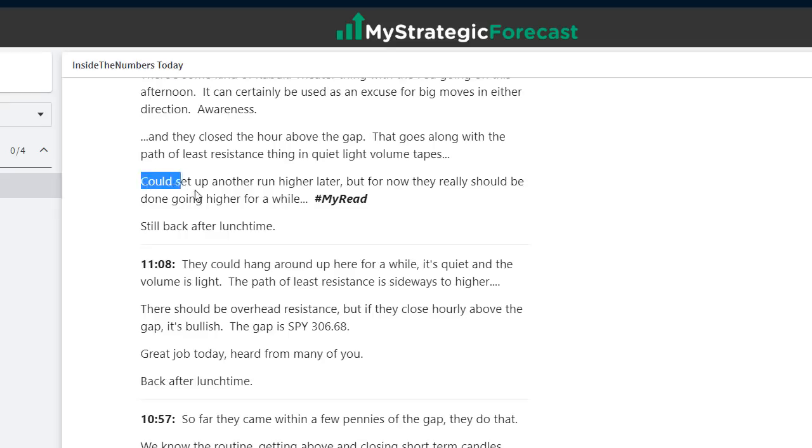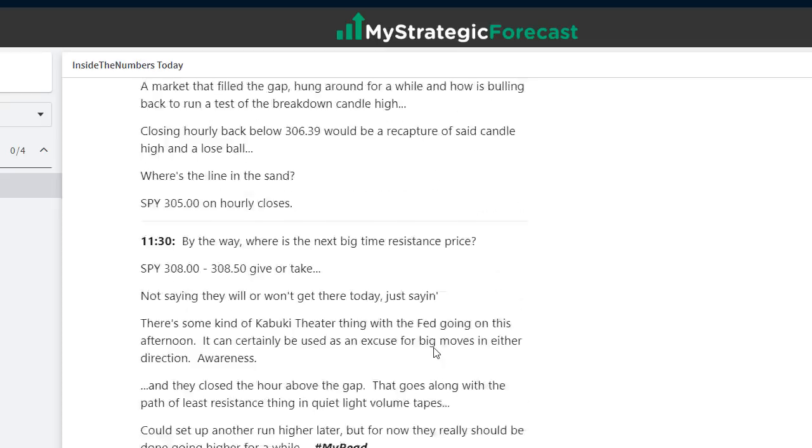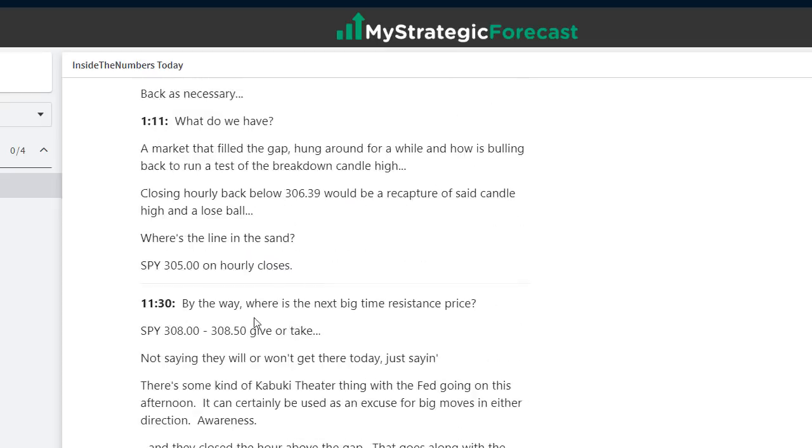It's an awareness. Here's one real quick. Could set up another run higher later, but for now, they should be done going higher for a while. That was in the beginning or the early portion of where they ate time off the clock for 2 or 3 hours. When they do that, the last thing you want to do is get frustrated and get chopped up while the market goes back and forth.